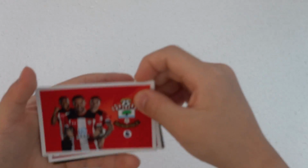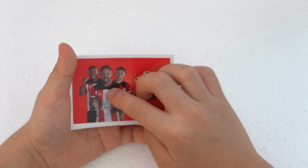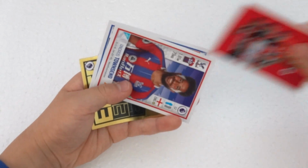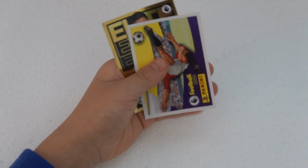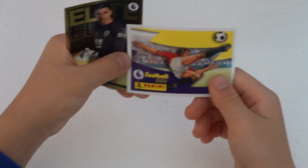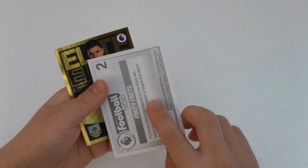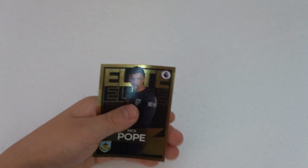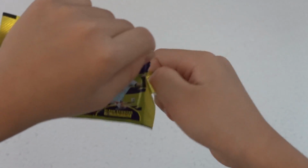Oh, we have the Southampton FC, yeah? Hojbjerg, Danny Ings, and this is like Burnett. And we have Andros Townsend, Pereira, yeah? Oh, what is this? That's a Panini Football 2020. Oh, that's a good one. Cool one. And we have Nick Pope. Yeah, still tons of packs. Not really much, but loads.